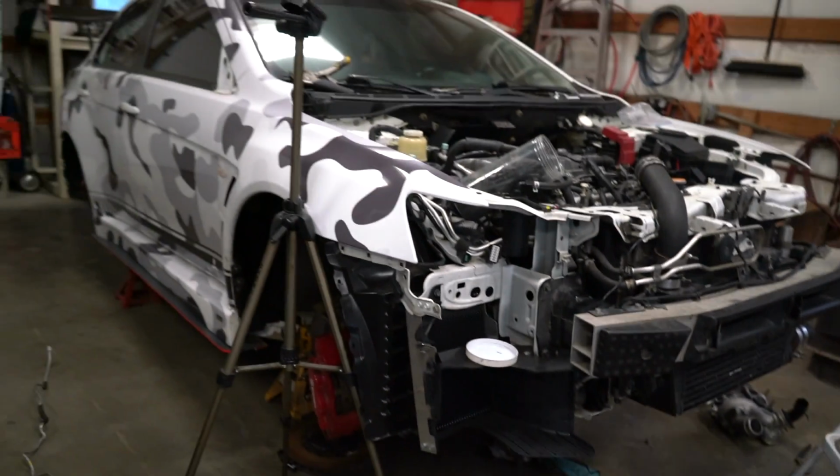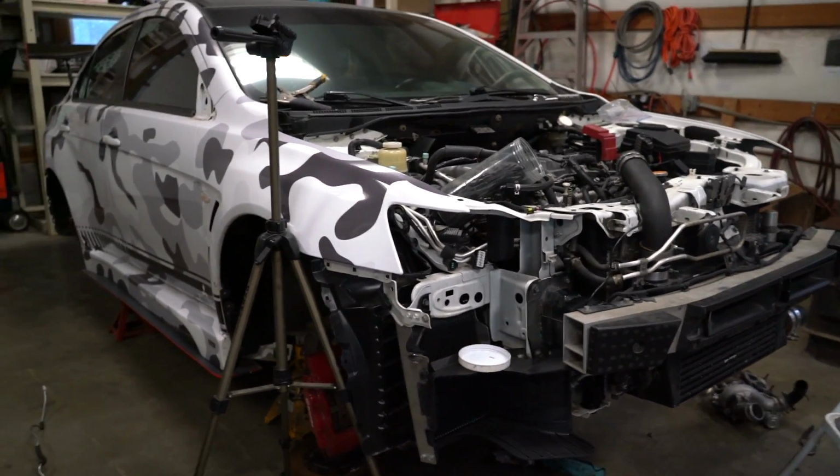We're pretty much finished up. We only have a few little things left. Add some oil, add a filter, and add gear oil to the transmission, and we should be good to go for the first startup. This car's coming a long way. We got quite a bit done today, but it is time to wrap it up for the night.